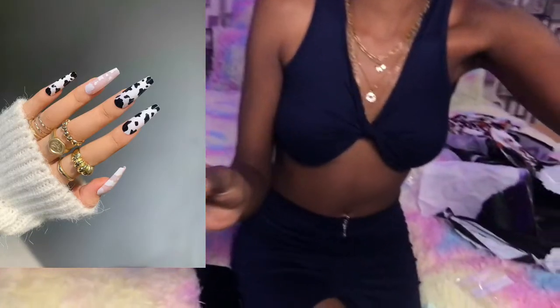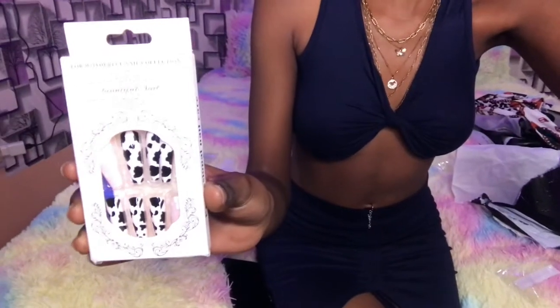Obviously, guys, I want you to see this, so I'm gonna try to do something for you guys, but look at this. It's a cow print type of nails. It's giving what it's supposed to give. Like seriously, okay? And inside, obviously, the nails, we have the press on glue, and it comes with a nail filer as well and stuff. Shein nails are to die for, because they are just giving what they're supposed to give.